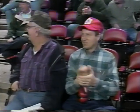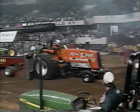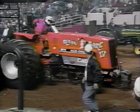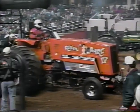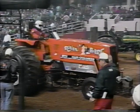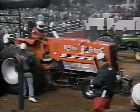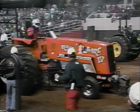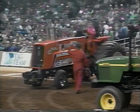You the man, no doubt about it. You are the man. Whoa. How about this Allis-Chalmers, though? Let's give him a nice round of applause. Jeff Hurt, folks. He made a good run. He didn't get it out of here, but he shook the order up. The 80-70 made a good run from Port Clinton, Ohio. 232.58, and that's good enough for the runner-up spot.